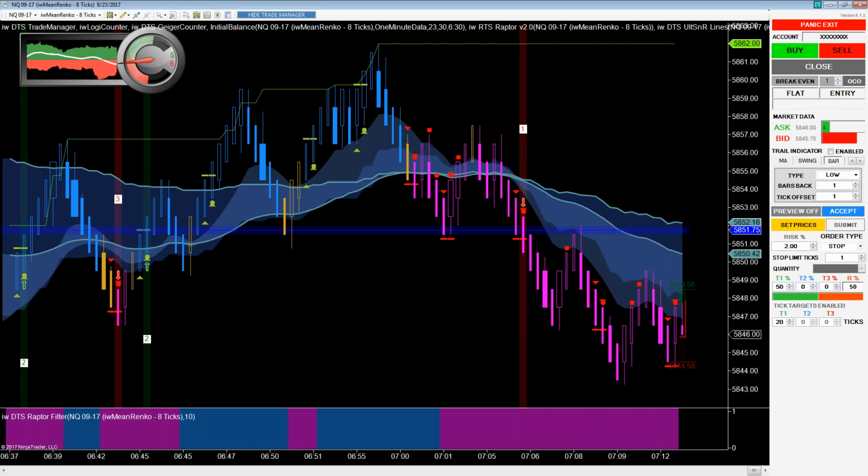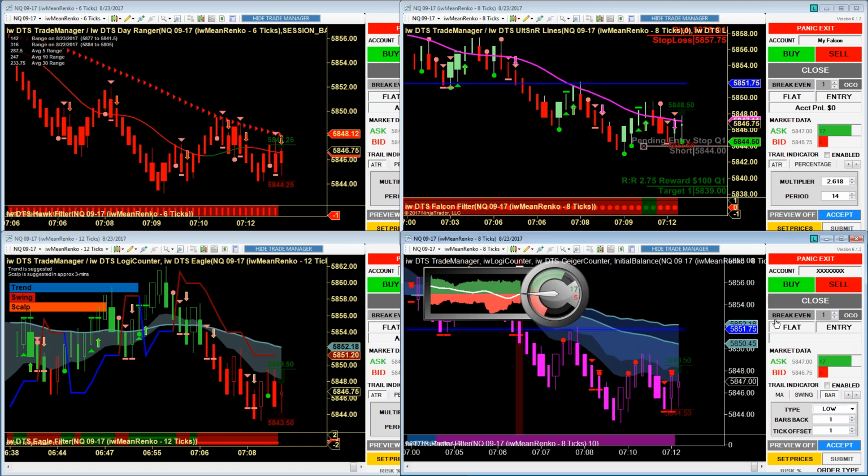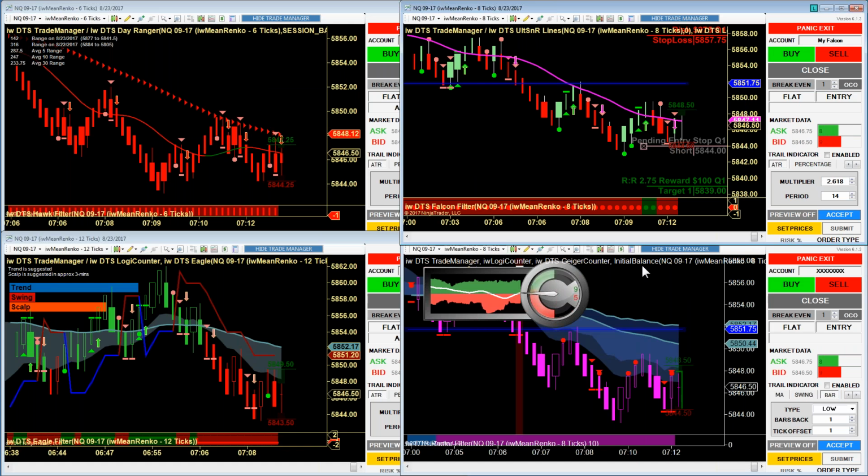And we'll go back here now to the Raptor, which is also producing a similar signal right here. And what I'd be looking for here on the Raptor is now that number 2 signal to develop, if in fact the buyers can manage to hold on to the lows. Otherwise, I'm pretty sure the sellers are going to take out the low. There's also a 4-arrow consolidation here on the hawk.